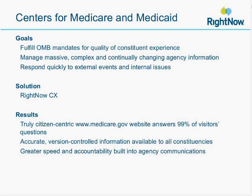Another encouraging illustration is the Centers for Medicare and Medicaid Services, or CMS, which faces a massive information delivery challenge on a daily basis. This agency must provide fast answers to more than 80 million beneficiaries, healthcare service providers, and CMS staff. It must keep that information accurate and up to date despite the scale and complexity of government healthcare systems. In this case, delivering on the Open Government Directive was a truly massive undertaking. To meet the challenge, CMS implemented a cloud-based citizen-centric solution that allows Medicare.gov to answer 99% of constituents' questions accurately.